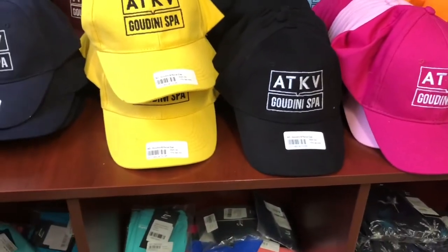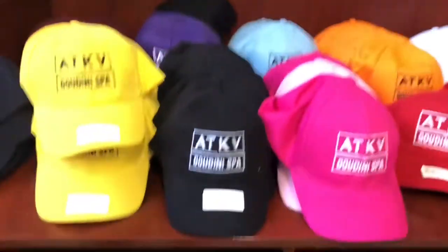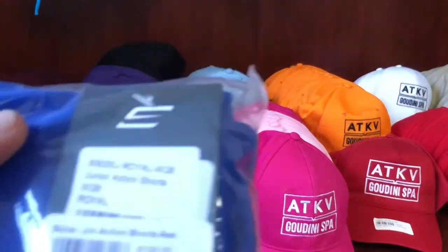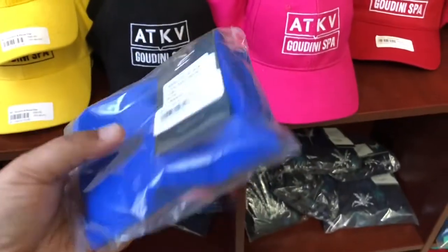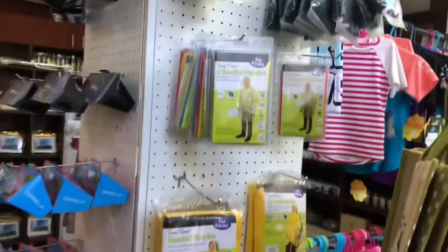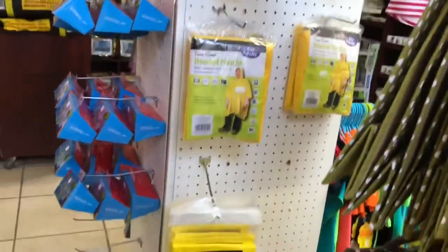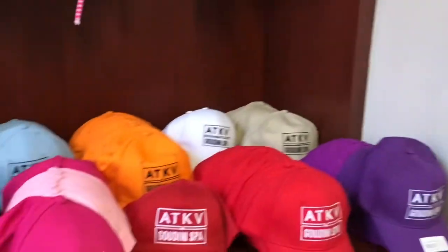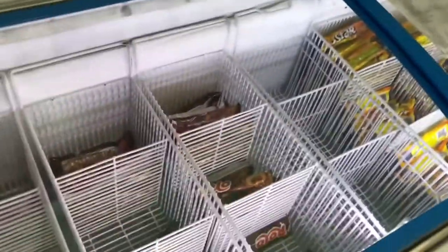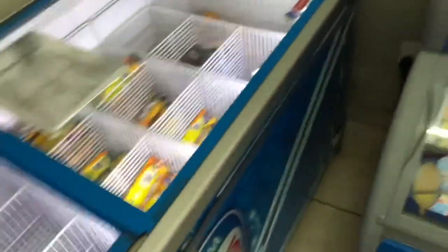$95, and I like them. What are these? More swimming caps. Oh, my shorts, ponchos and stuff. Nice. Okay, well, I'm gonna pick flip-flops again while I'm at the shop. Get myself something sweet.